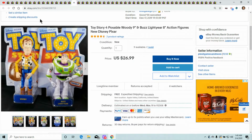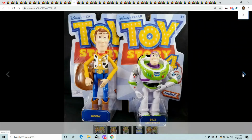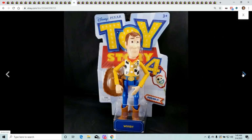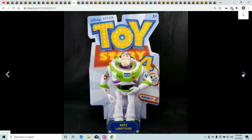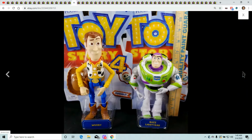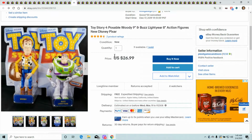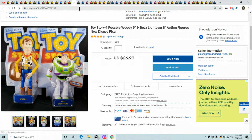These I just finally got listed. I got a ton of these figures. Toy Story 4, for some reason, there was a huge clearance sale from everywhere. I believe I got these at Walmart. It was only like $3 each. And I'm selling them in sets for $26.99.